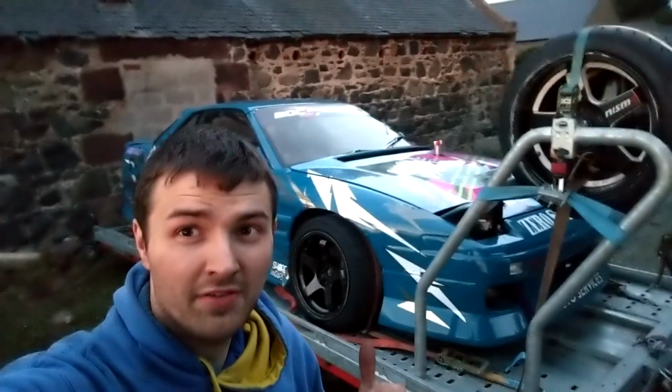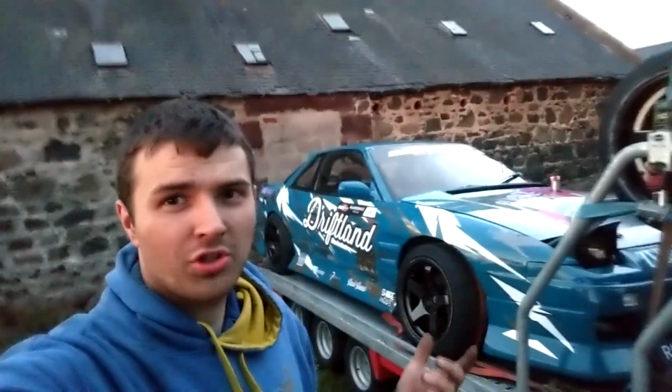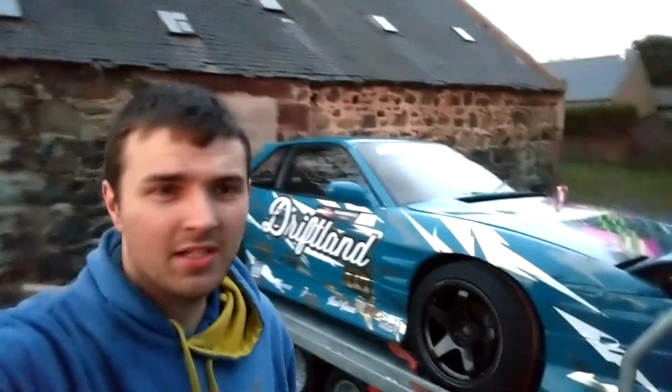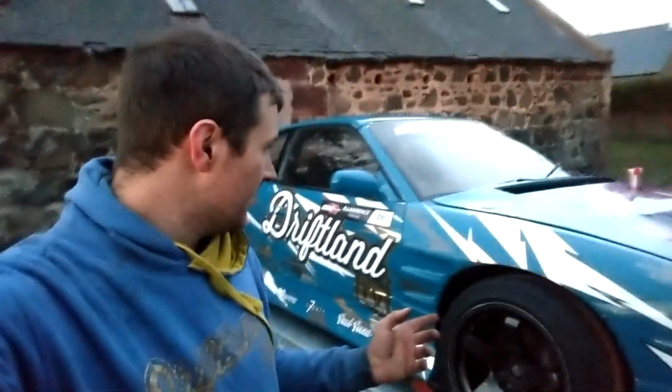So it's Tuesday night now and we are back over at RL Auto Services. Tonight we were just over to give the S13 a quick wash and tidy up ahead of the weekend. It's really windy here just now, so I don't even know if you'll actually be able to hear me, but I will carry on anyway. We're just giving it a general tidy up, getting the bumpers and the wings properly secured again, and a quick wash.